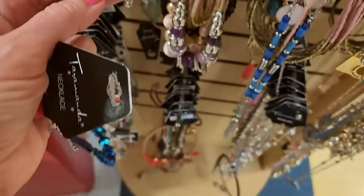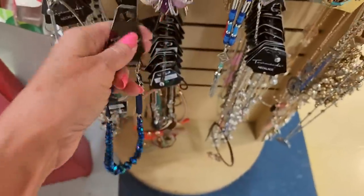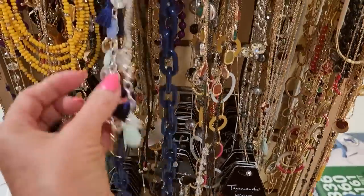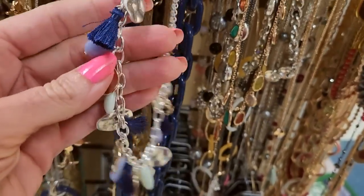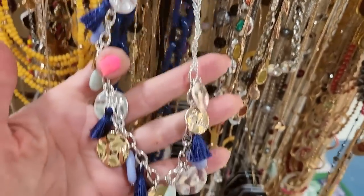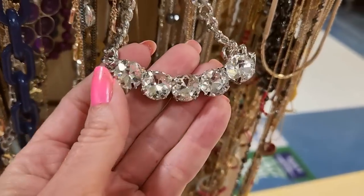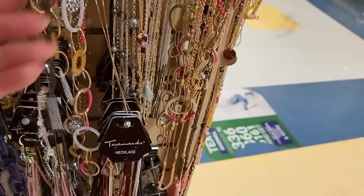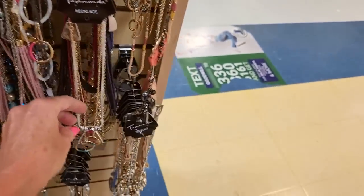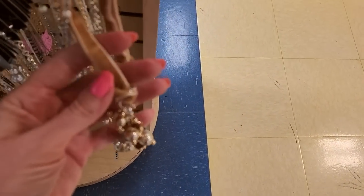It's shiny enamel. This one was heavy, purple and silver, but pretty. And this one has interesting little metal pieces and blue tassels. And I like the silver chain. Gigantic rhinestones. That one is fabulous. And they're all different. I mean, all these necklaces are different. It's hard to really say which one you like best.